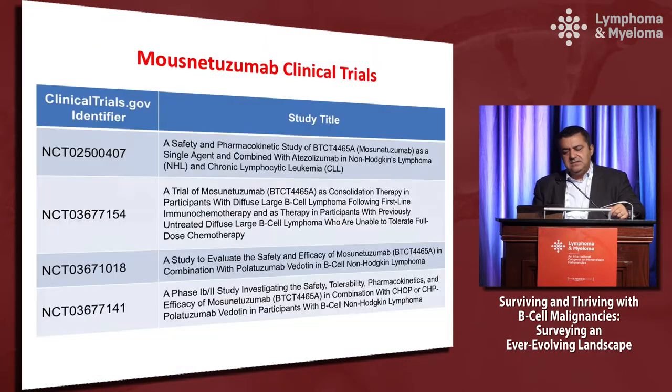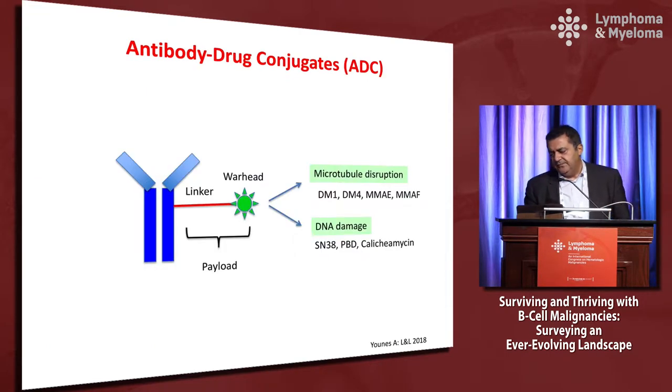So these are the trials being conducted, and you see some of these results at ASH, none of them reported publicly, with mosunetuzumab, the bispecific with one binding site for CD3 and one for CD20. It's being tested as a single agent and in combination with atezolizumab, with polatuzumab, and with R-CHOP, concurrently and also as an adjuvant post-chemotherapy. And we'll see some of these results at ASH, I think.